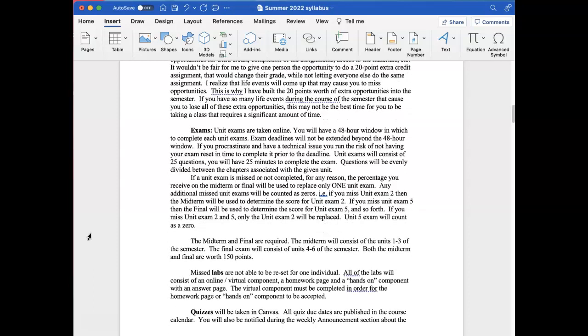Exams, you'll see in the calendar when they're due. It opens up. You have 48 hours to complete it. You have 25 minutes for a unit exam, but I give you this 2-day window. You need to plan for that and say, I will get this done in this 2-day window. I need to sit down for half an hour to take this exam. You'll see that when they're due on the calendar below.